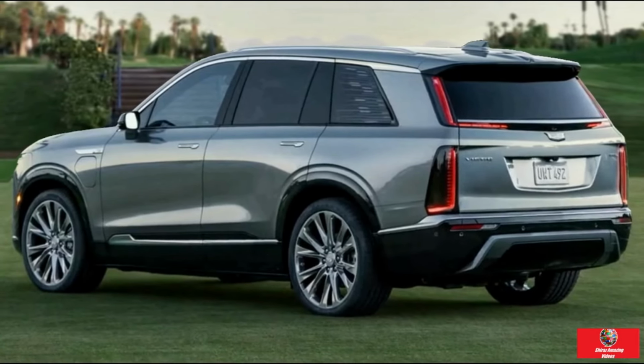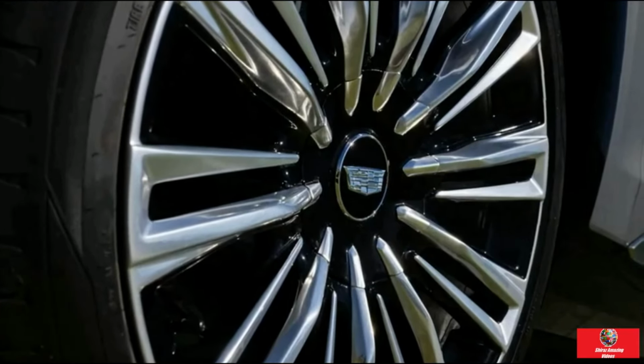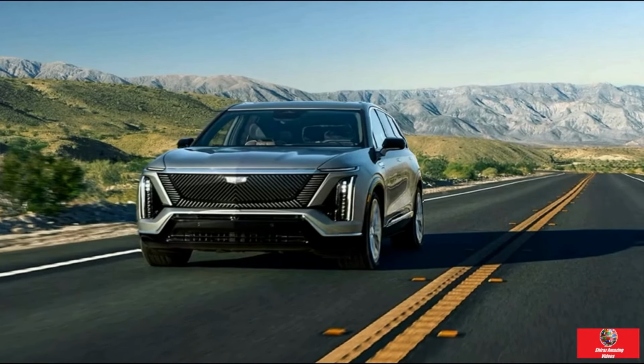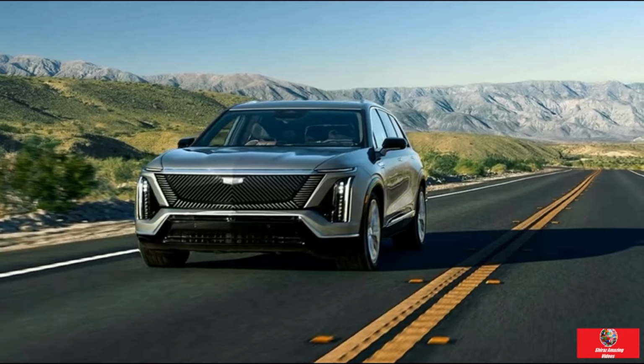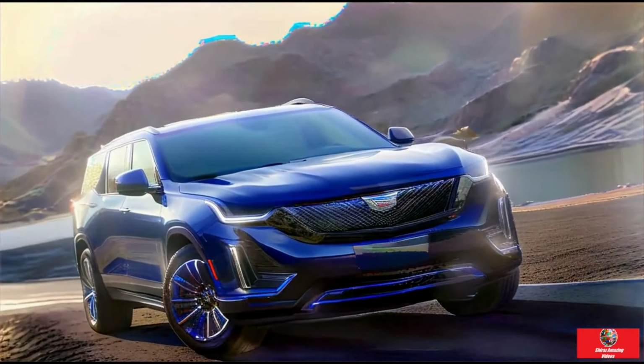And with 21-inch wheels as standard, you can expect to have a commanding presence on the road. Interior. Luxury design and tech features. The interior is going to take in leather, wood, carbon fiber, and a long screen to possess the luxurious cabin.